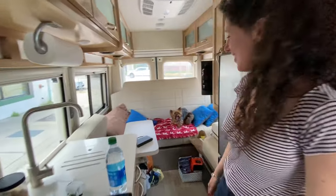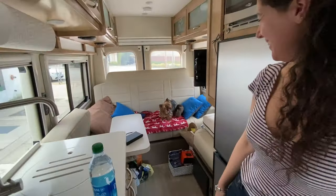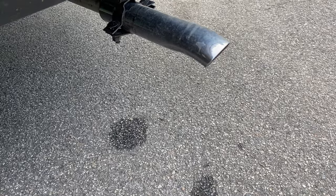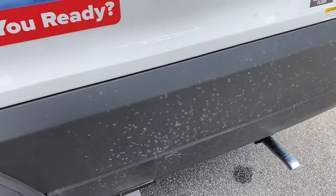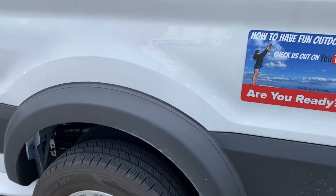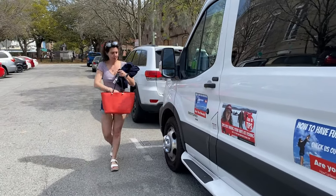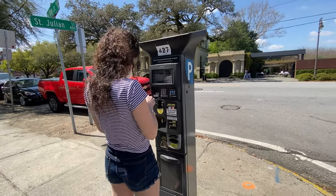Yeah, and there he is, right there. Hey, hey, Rocky. All right, let's do it. Time to hit the road. Check it out. That is the generator coming off this side on the How to Have Fun Discovery Bus. You ready? Yes, I am. Savannah, Georgia, here we go.